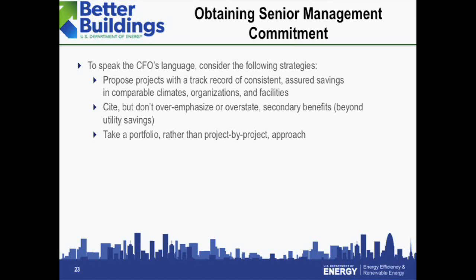And so whatever can be done to reduce the perceived risk on the part of the CFO, that's a good idea. One way to reduce perceived risk is to first go forward with projects which I call home run projects, projects which have a proven, assured success rate because they've been done in other institutions in comparable climates, in comparable organizations, in comparable kinds of facilities. You don't want to pick a home run project from the opposite end of the continent in a different climate. You want to pick one that will have credibility with your CFO, where the risk they're worried about is that a project will cost more than you estimate and yield less savings than you estimate. A home run project is one that is almost certain to hit both the costs and the projected benefits right on the nose.